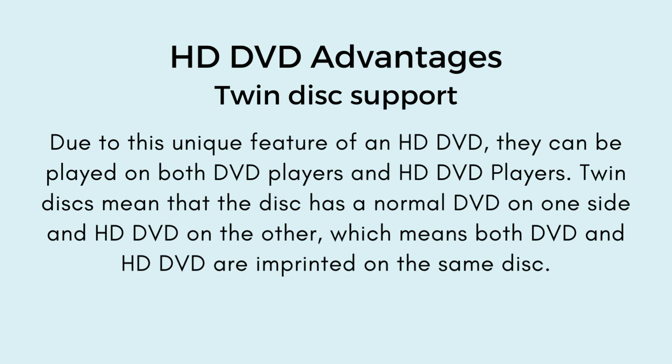Twin disc support. Due to this unique feature of an HD-DVD, they can be played on both DVD players and HD-DVD players. Twin discs mean that the disc has a normal DVD on one side and HD-DVD on the other, which means both DVD and HD-DVD are imprinted on that same disc.